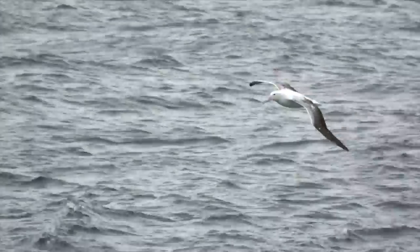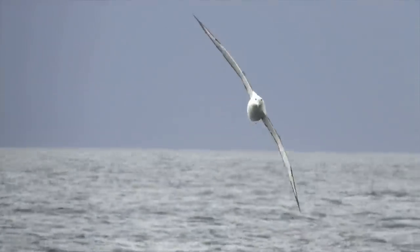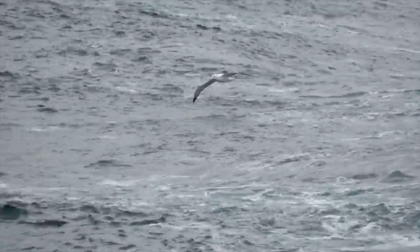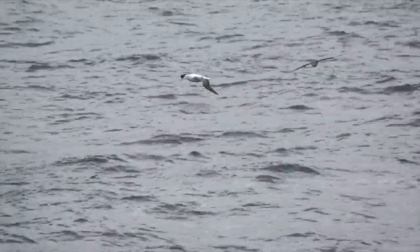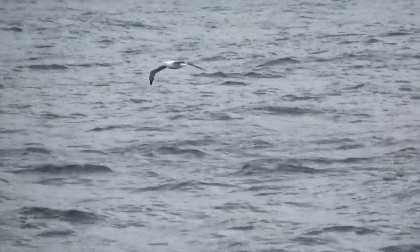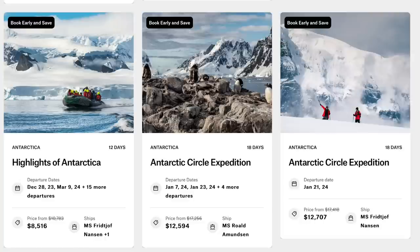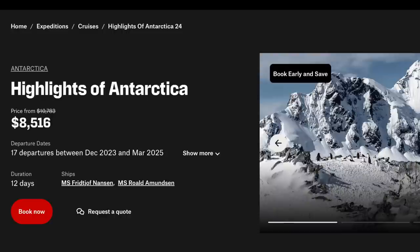But apart from that, this cruise was without doubt a trip of a lifetime, a magical, wild, and wondrous adventure, a priceless experience. Well, okay, not entirely priceless. Let's break down the cost. It's the highlights of Antarctica, a 12-day cruise, and yes, it's $8,500.